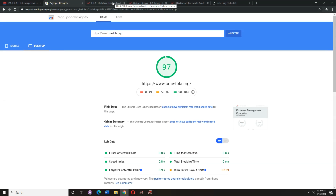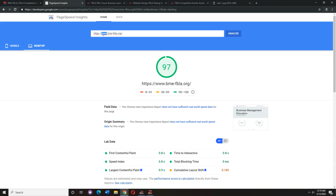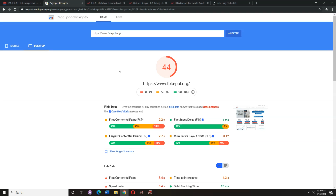And let's compare this to FBLA's website, just so that you can get a reference point. So FBLA scores, it's analyzing. Let's see what FBLA scores. This is quite a large website, so it has to go through a lot of pages, but they also have a team of developers working on it. So that's there too. Anyways, they score 29 for mobile and they score a 44 for desktop. So, I do know what I'm talking about when it comes to website design.